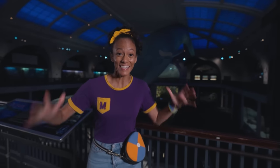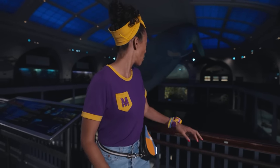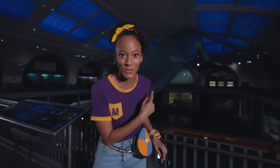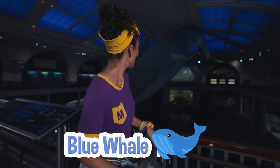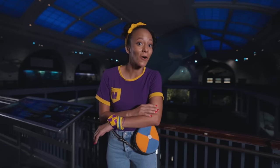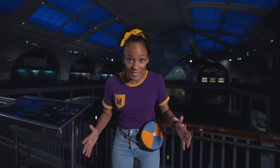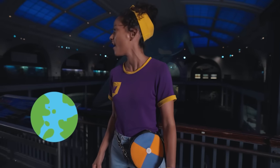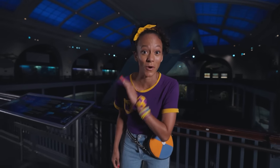Whoa, I'm inside of the museum. I can't wait to find the T-Rex. Whoa, that is definitely not the T-Rex. Do you know what that is? It's a blue whale. Oh, and look, I see a bandage on that whale. Even whales get boo-boos. Did you know that the blue whale is the biggest animal on the planet? So cool.